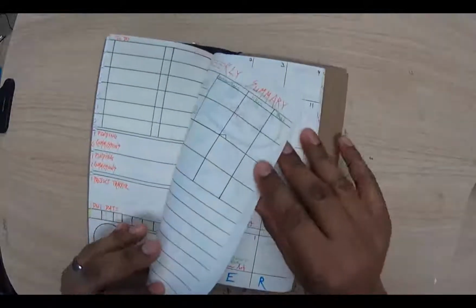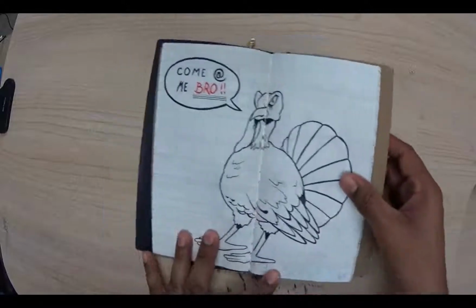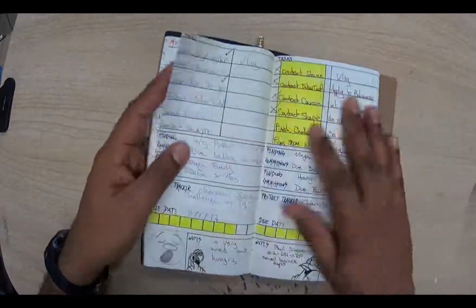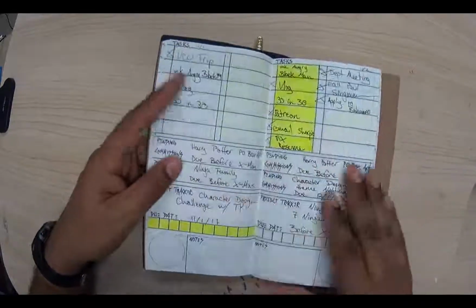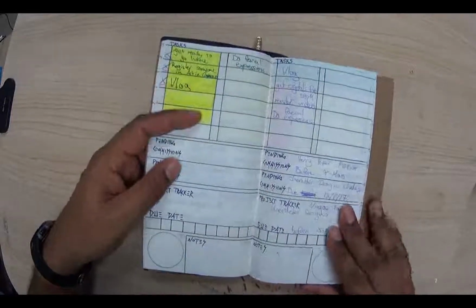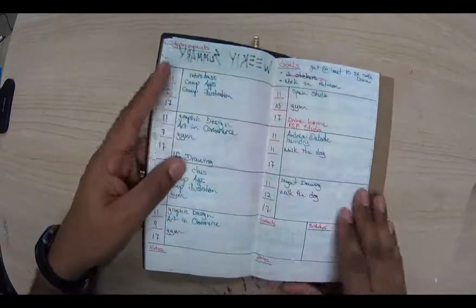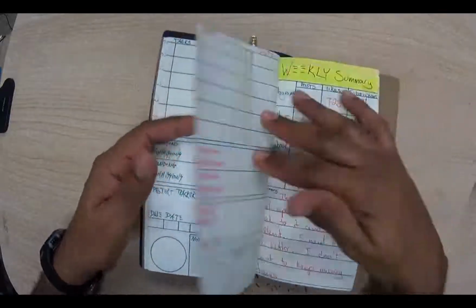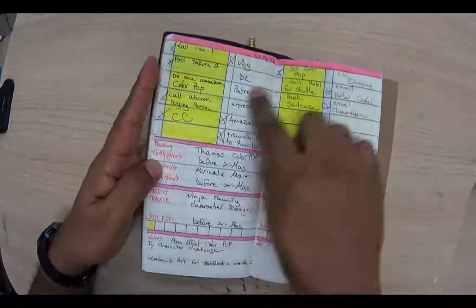But so what we have here is my cover page, which kind of left some to be desired because I actually didn't know what to do, but I thought the turkey would be nice. As you can see here, these are my dailies, and I had a mood tracker and some spaces to do some art, but I just stopped doing them. Like it didn't seem like that was who I was, and as you can see, I've got blank pages because at one point, it just didn't work.